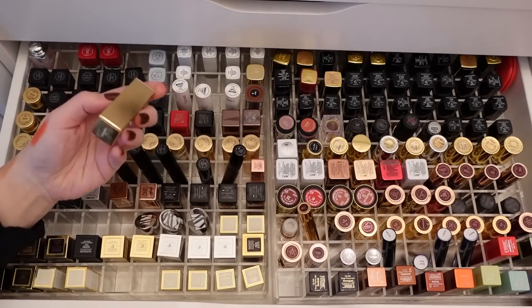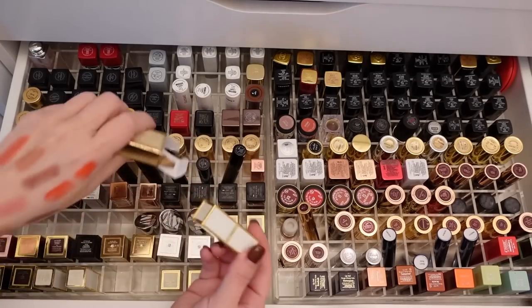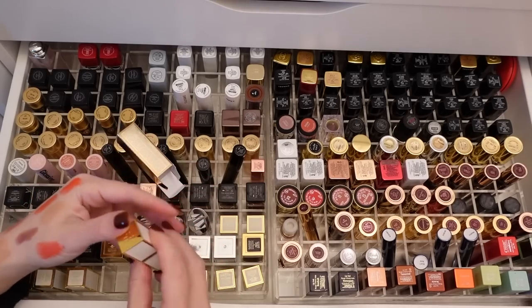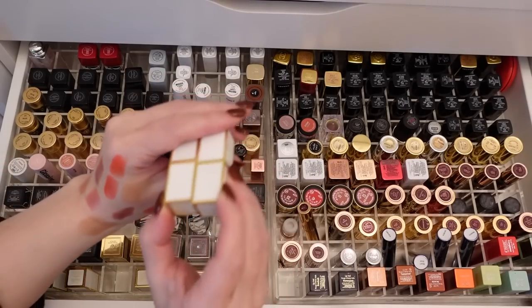And I actually have a backup of it. Yeah, this is a backup of the Après Soleil. So let's see if this one is still good. Yeah, that one actually smells okay. All right, so I'm gonna hold on to this. Oh, and I've got two little ones over here.